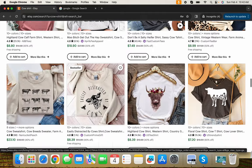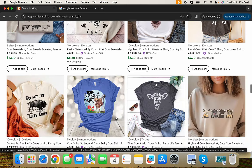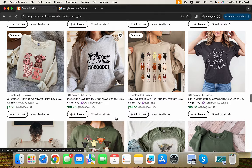I'm seeing a lot of the same type of patterns that I saw with the chickens. I'm seeing florals, I'm seeing graphics, I'm seeing funny things, personalized. I don't know if you guys remember seeing this kind of pattern with the chickens. Okay, here it is in the cows too.